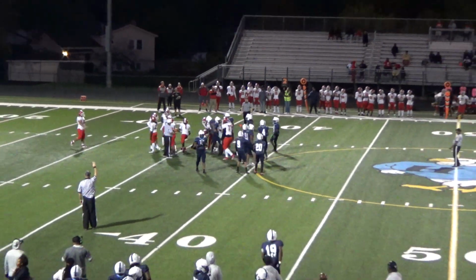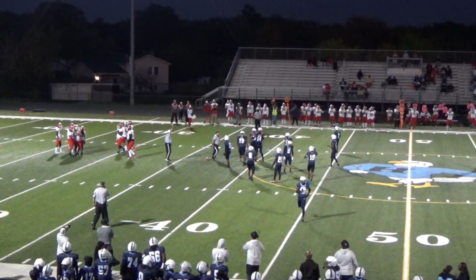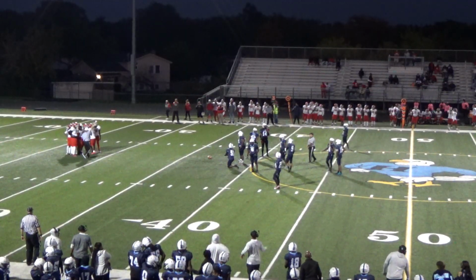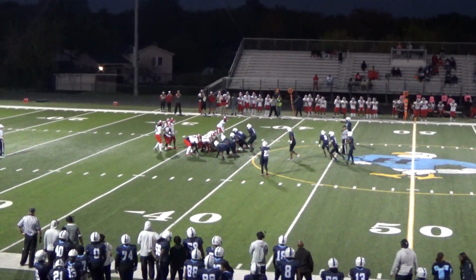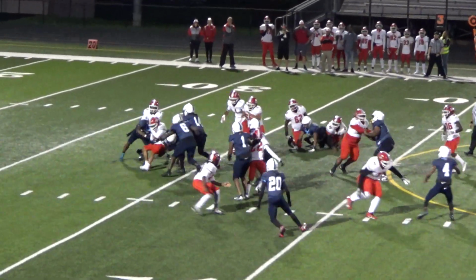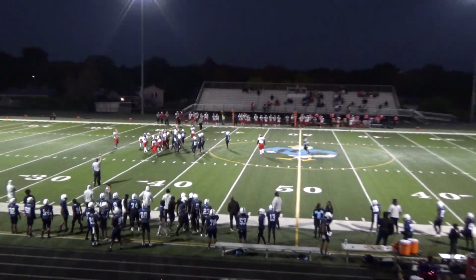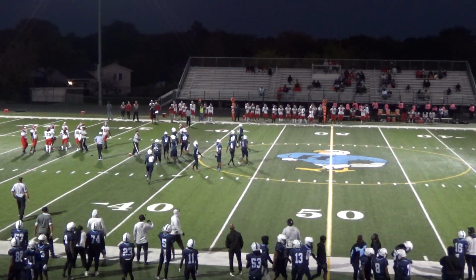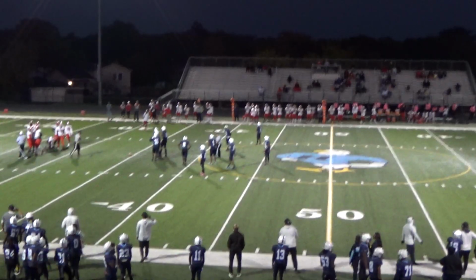Keeps the ball in a full house backfield. And it's a pitch. And it will go nowhere. Wright was the first to read it. That's Pop Warner football. Ferris Goings was also in on that tackle. This will bring up a fourth down. Fourth down, the ball is placed just inside the 35.